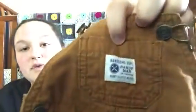We also got him a pair of little overalls. He wears these now. These are size 3, and on the front they say handsome department, handyman in training, daddy's little helper, so we thought that was kind of cute.